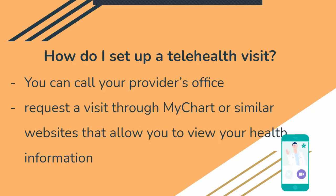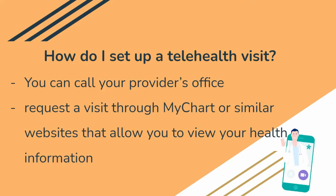So how do I set up a telehealth visit? You can call your provider's office and request a visit through MyChart or similar websites that allow you to view your health information. Kevin will actually show you what MyChart is like, and he's going to show us a very brief video on how to navigate it.